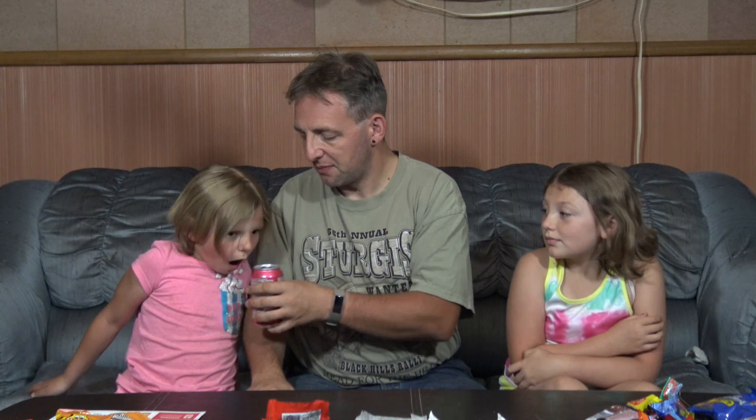Oh wow, I've never had a soda that tasted like red apples. Can I smell? Usually the soda here in the U.S. that's popular is the green apple soda. This smells like a delicious red apple soda. Smell that. Smell that. Oh, I cannot wait to taste this thing.